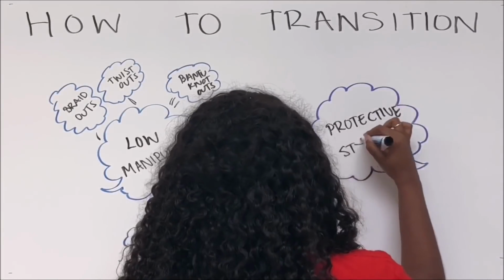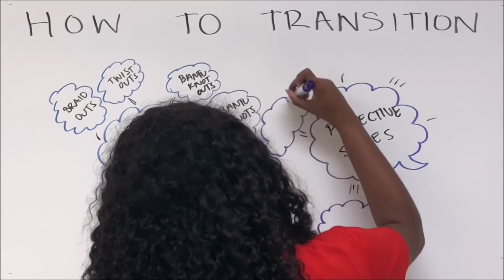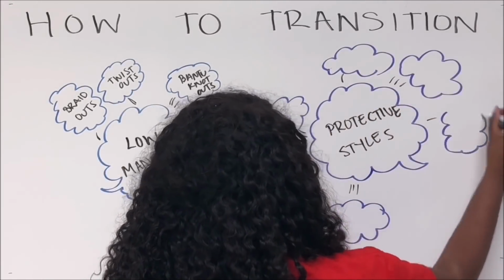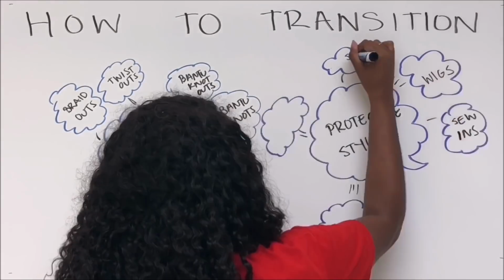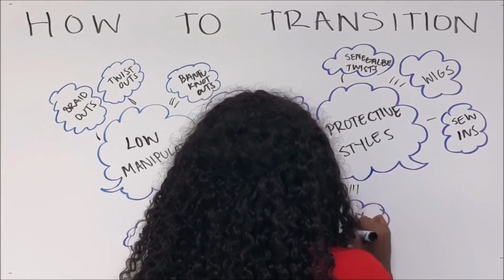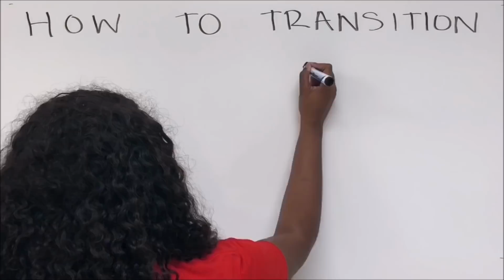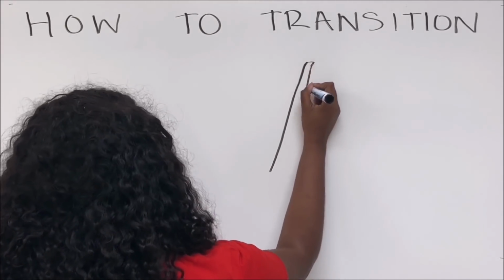Protective styles, on the other hand, are styles that you can do that protect your ends, so it protects the oldest part of your hair so you can retain that length. And this can include everything from sew-ins, wigs, Senegalese twists, Marley twists, and faux locks, just a couple of the great examples that you can try. But remember to give your hair breaks from protective styles though. Too much of it can kill your curls.